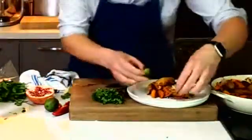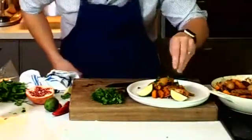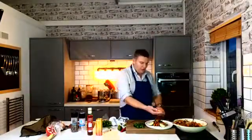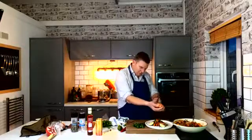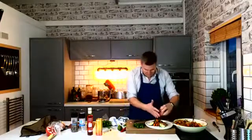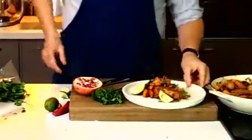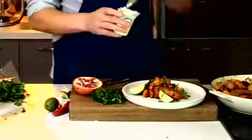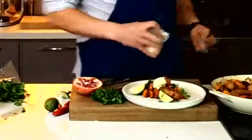And then we're going to go in with a couple of lime wedges, a little bit of coriander there. And then we'll take our pomegranate. Now for me, with a pomegranate, you just turn it over, give it a little tap, and start to get a few of those lovely seeds. There we go. That's all we need for this. Okay. And then a little bit of sour cream, for me, works really, really well. Right on top, like that.